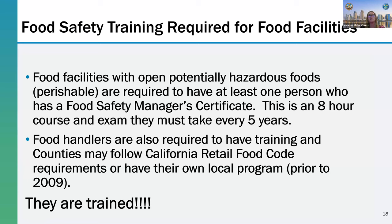And depending on your jurisdiction, all food handlers are required to have a food handler card. It may be a little bit nuanced or different per jurisdiction on what food handlers need it. If they're handling only packaged food, they may not need it in certain counties.